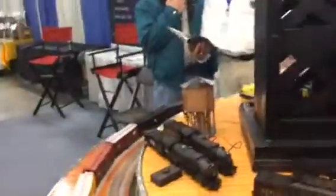Any diesels? Sure, quite a few. Care to show me? Sure. Oh, actually, this is something interesting to see. This is our new water tower with sounds. Oh, wow. And the way it works, you push the button.